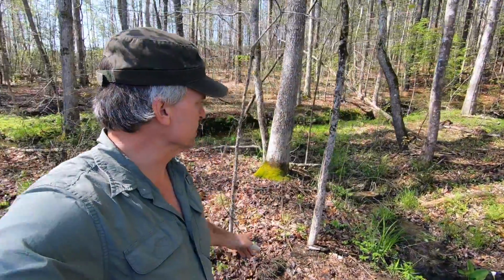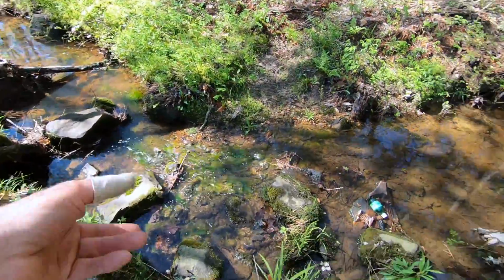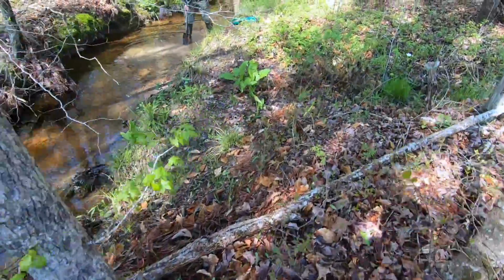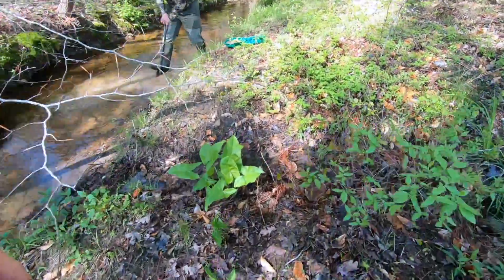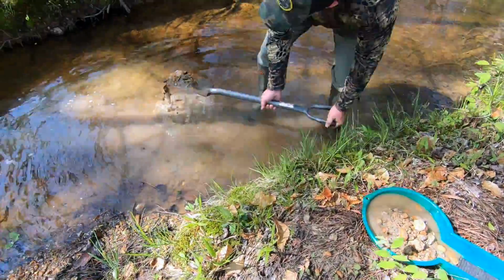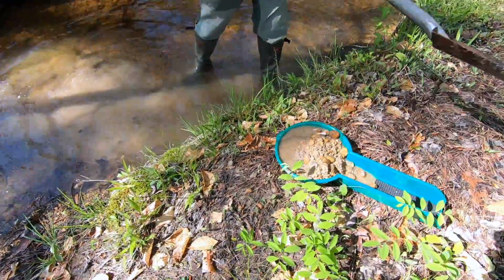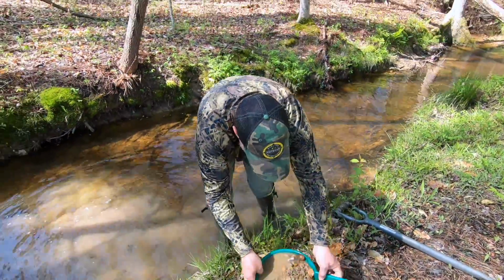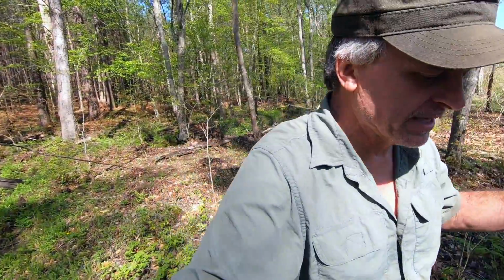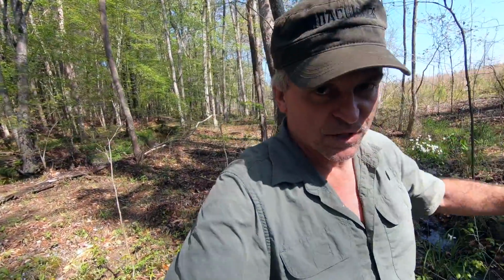But yeah, so we're going to hit this little stream right here. Just see if there's any gold in here. We're along good ways from where we have been. Thomas really hasn't done too much work out in this area, so we're going to check it out. It's going to be kind of new ground here. See any nuggets? Well, look, see. Yep. I think what we're going to do is work our way upstream a little bit, see what's going on. If we don't find anything here, we got some other spots we can check.